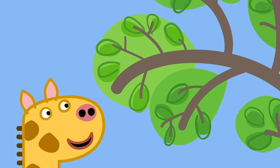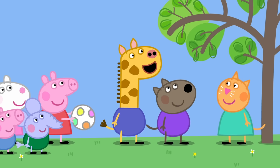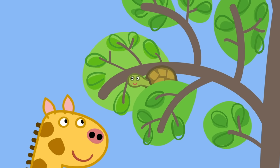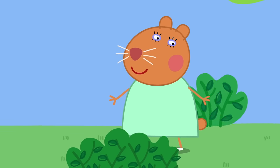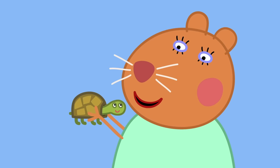Oh, I can see something else. There's an animal stuck in the tree. Is it a cat? No, I'm here. It is Tiddles the Tortoise. Tiddles! Here is Dr. Hamster, the vet. You naughty tortoise.